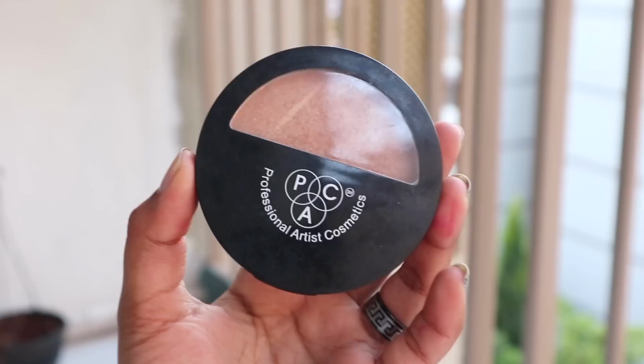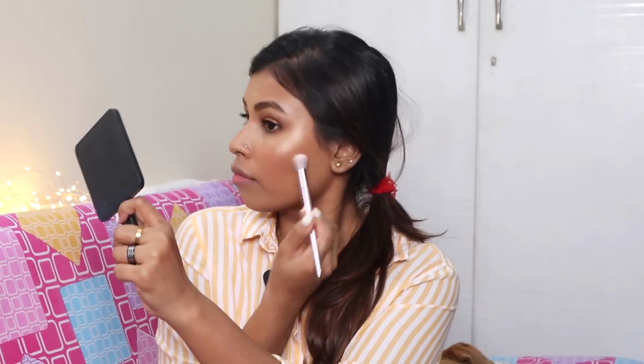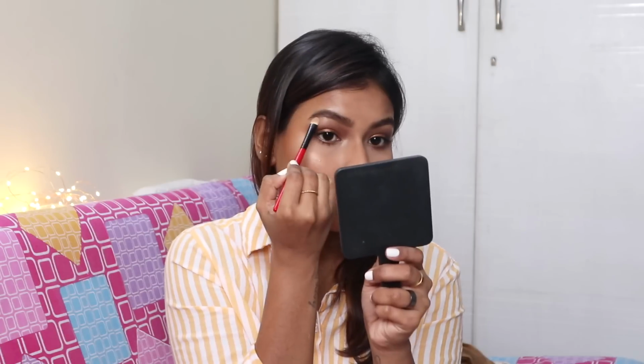Alright, and now it's time for the highlighter. For highlighter, I've always loved the PAC powder blusher that is in number 15. It's a really gorgeous looking highlighter. I've talked about this highlighter so many times in the past and I'm still talking about it. Still love this palette, and I still reach out to this palette, the blusher. So I'm gonna use this. I'm also gonna hit with this highlighter in my inner corners and a little bit in my brow bone.